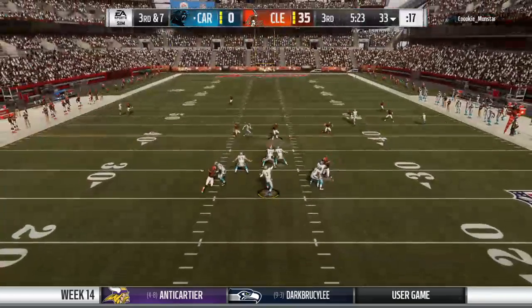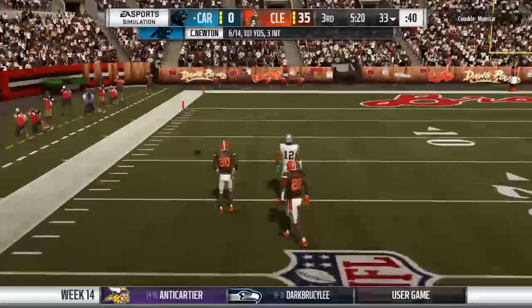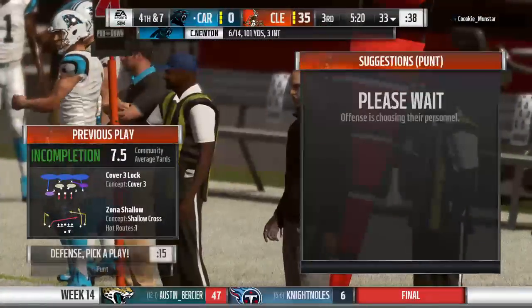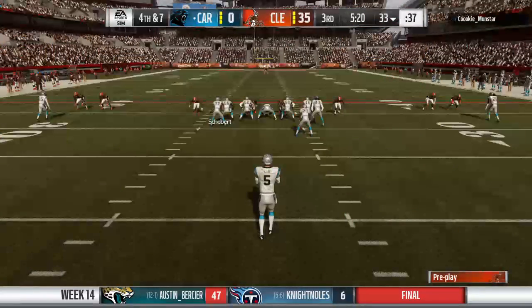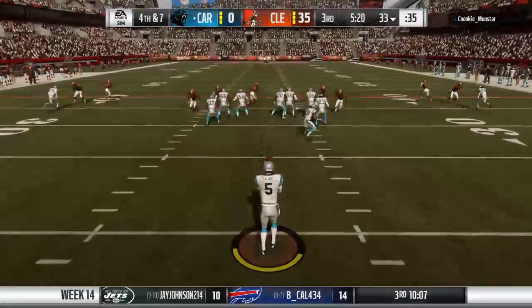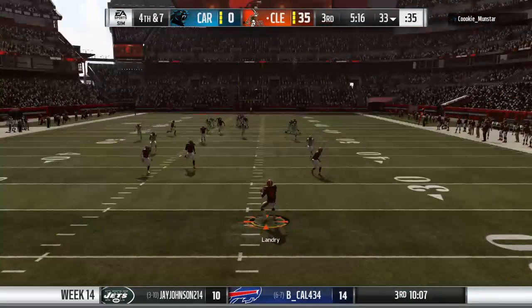A shotgun snap for Newton. Going for the deep ball. And a shot taken on 3rd down, unsuccessful. 4th down now. What a difference a week makes. Last week he hit on over 80% of his passes. This week he's down under 50%. What do you see as the difference?